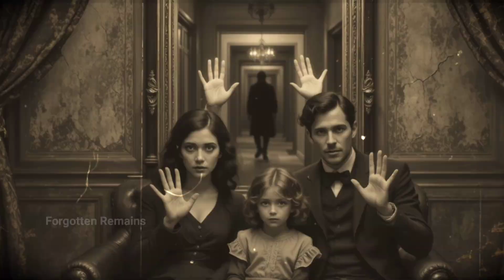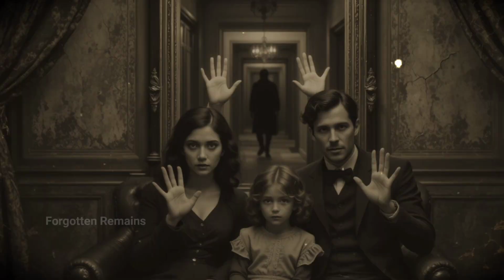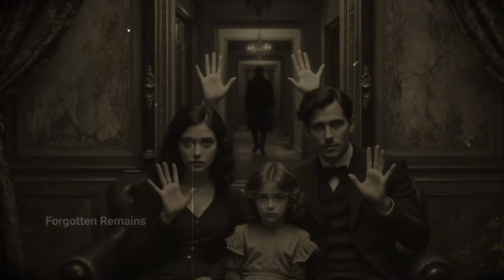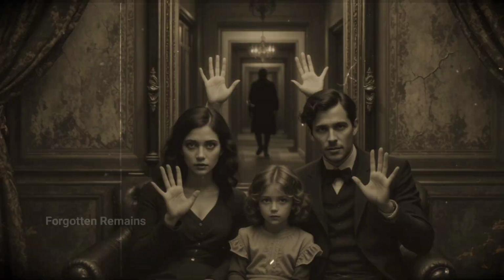Mrs. Carter began covering mirrors shortly after moving in. Then she stopped. According to a letter she sent to her sister, she believed covering them made it angry. "It likes to be seen," she wrote. "It says it keeps us together."